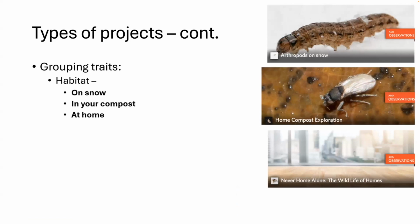You can categorize observations by habitat. So this is a really cool project, arthropods on snow. Did you know that there are arthropods found in snow? There are actually plenty of them, but it would be very difficult to search specifically for arthropods on snow unless they'll all be added by people into a specific project. So this is a really good way to look at this interesting habitat that I think was not very well known before this project was created.